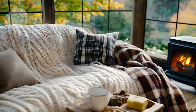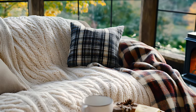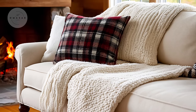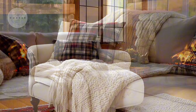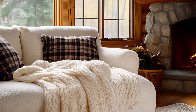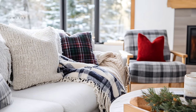In the bedroom, a quilted duvet in a festive pattern can instantly transform the space into a cozy Christmas retreat. These layered textures make your home feel warm and inviting, providing comfort for both you and your guests.